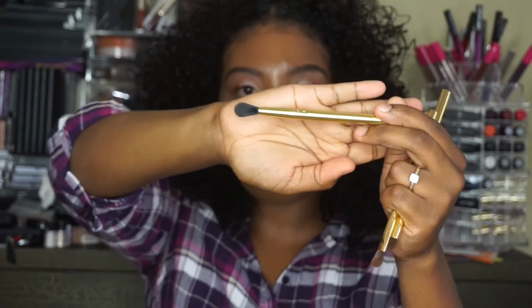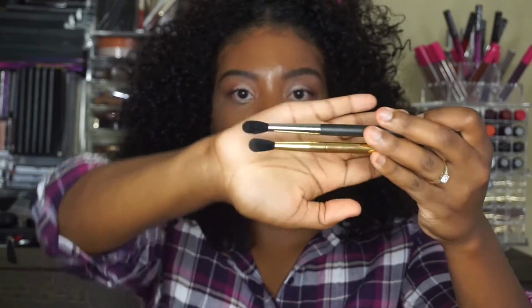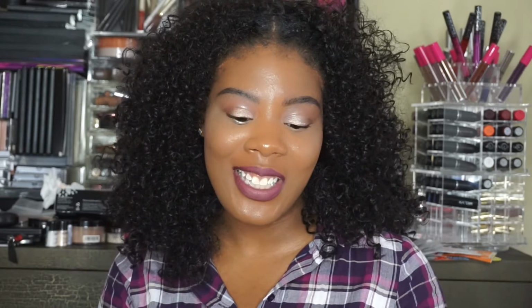It reminds me a lot of my MAC 224. I'm actually gonna get that for you guys now so we can see them in person. They're both tapered blending brushes, and they behaved in a similar manner. I've used the 224 for over 3 years now, and this Tarte brush is a nice alternative. I also want to say the Tarte brush's bristles were much softer, so I like that about it, but also it's more aesthetically pleasing, you know. The MAC brush is black and sleek, but this is gold. It's so pretty.